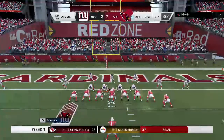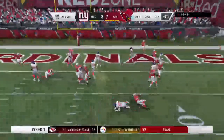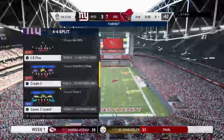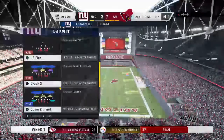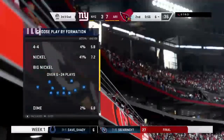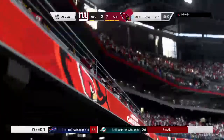Second and goal, and they will try again from the 2-yard line. They'll try and pound it in with Drake. And not even back to the line of scrimmage this time as they're on him quickly once more. Now the Giants will use the second of their 3 timeouts as the stoppage will come with a little under a minute to go in this first half.